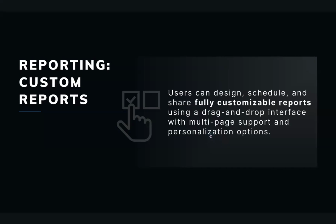All right, reporting, custom report. So we're nerding out here, but check this out. Users can design, schedule, and share fully customizable reports using a drag and drop interface with multi-page support and personalization options. We started playing with this a little bit. I'm excited to see where this tool goes.